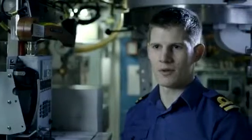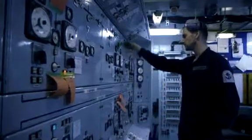When we're at sea, my primary role will be looking after the nuclear reactor, which provides us energy for all our propulsion systems, and it also provides us energy to generate all our own electricity. At sea, there is no one else to help us. So we have to get that bit of equipment fixed and up and running again.